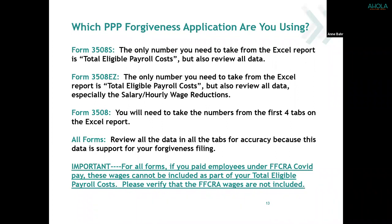For example, if you're using the 3508EZ form, you have to attest that you didn't reduce salaries by more than 25% for any employee during the loan period. The Excel report will give you the backup data to support, and it will show you if any employee's salary was reduced by more than 25%.